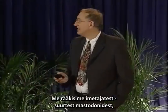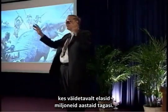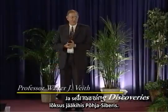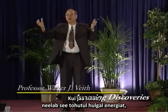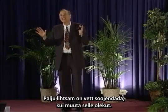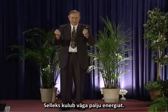We were talking about these mammals, these giant mastodons that lived supposedly millions of years ago. And there they are, trapped in the ice in the north in Siberia. Now imagine this scenario. When ice melts, it absorbs a huge amount of energy in order to melt. That's simple physics. It is far easier to warm up water than to change it from one state to another. It absorbs huge quantities of energy.